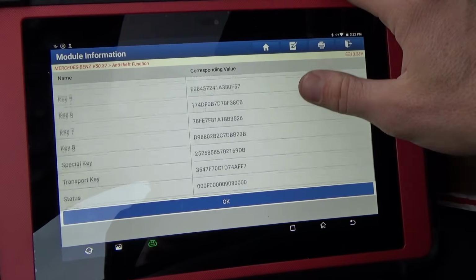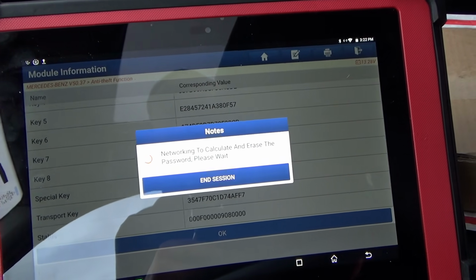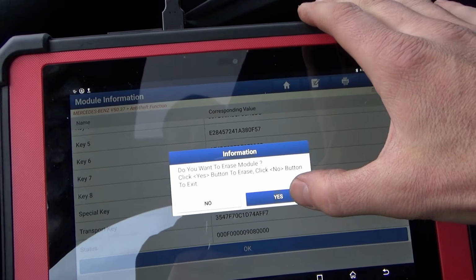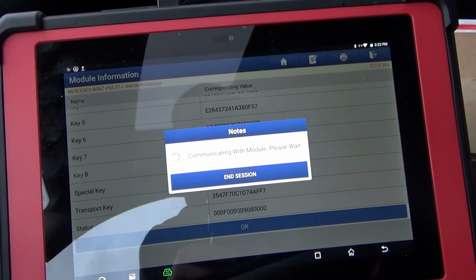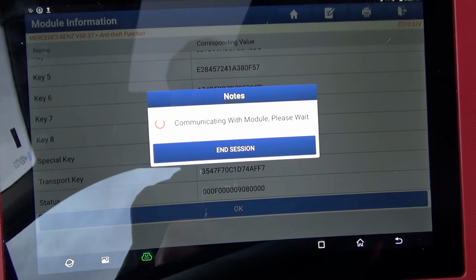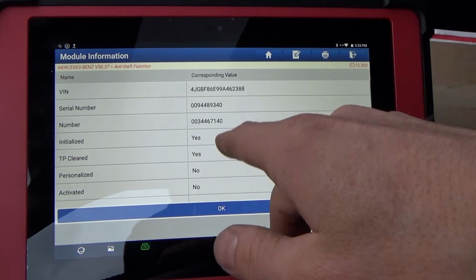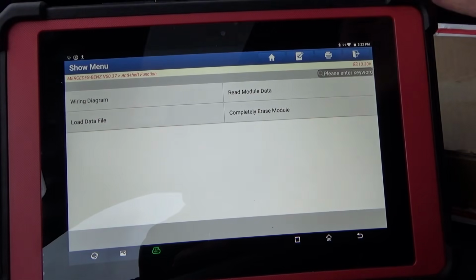So it came up with this screen. That's the screen we just saw. We'll click OK. Calculate and erase password. Please wait. You want to back up module data? We already did. You want to erase module? Here we go. Yes. Alright, so it says personalized and activated, both no. And all the keys are still in there, so okay. So apparently that was it.